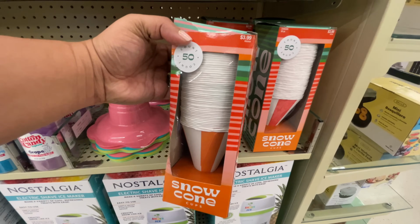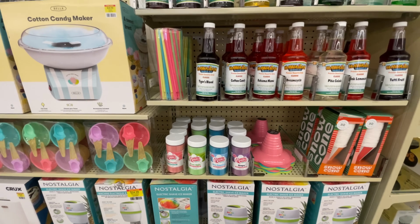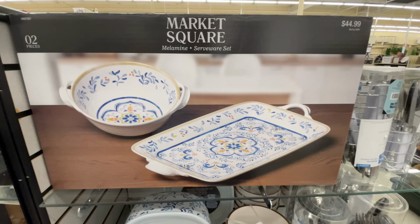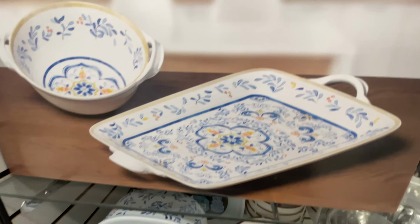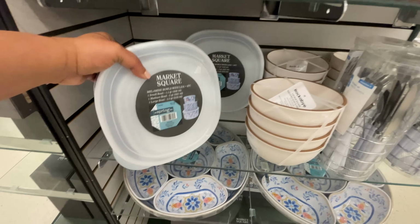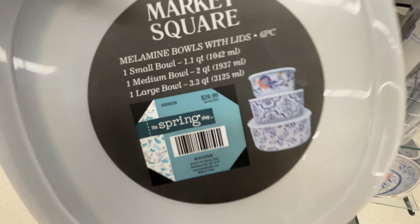And look at this. I was so excited when I saw these. Like the snow cone paper cups, classic, old school. So good. But as you saw, they have all the choices there for you. I thought that was really nice. These are pretty. A little floral action. $29 for a set of 3.